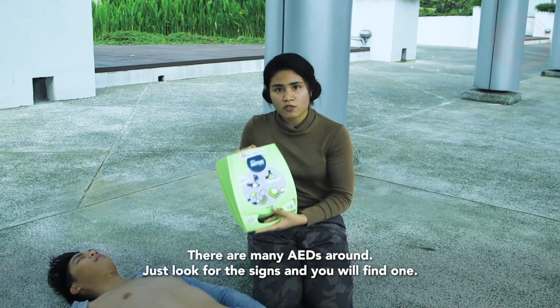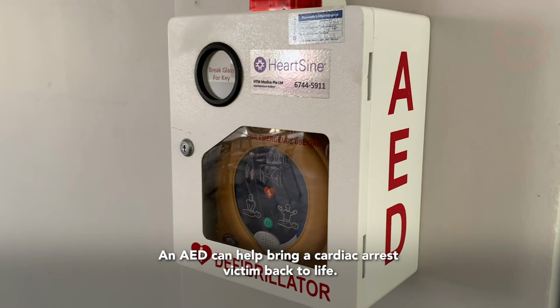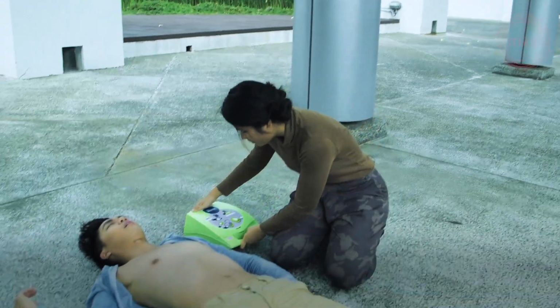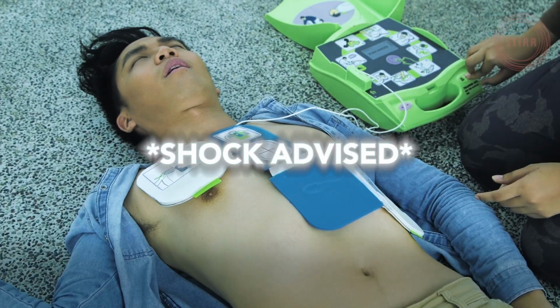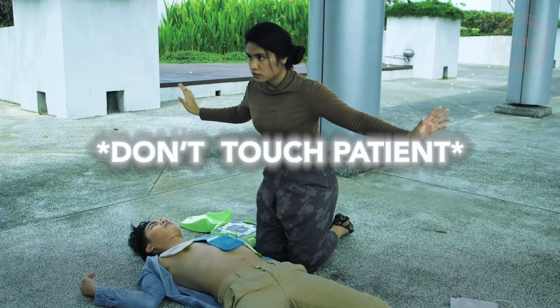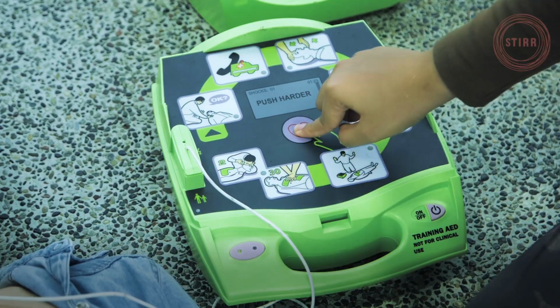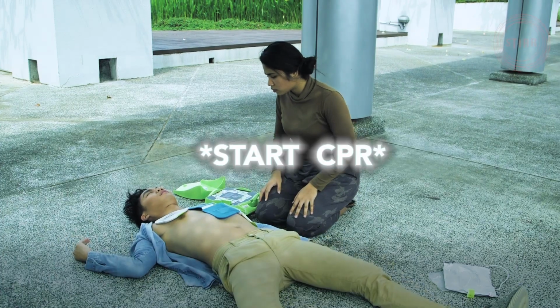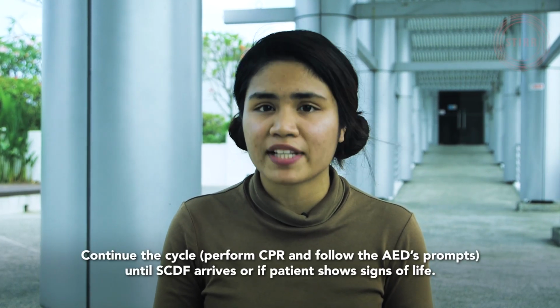There are many AEDs around. Just look for the signs and you will find one. An AED can help bring a cardiac arrest victim back to life. Shock advised. Don't touch patient. Press flashing shock button. Shock delivered. Start CPR. Continue the cycle until SCDF arrives or the patient shows signs of life.